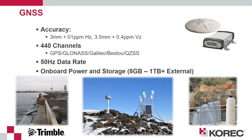The spec of the Trimble NetR9 is a 440 channel receiver using all the major satellite signals, and as you can see there, it's got a good level of accuracy. As I mentioned, this is typically the kind of environment you can see in the images at the bottom of the screen that we would use GNSS in.